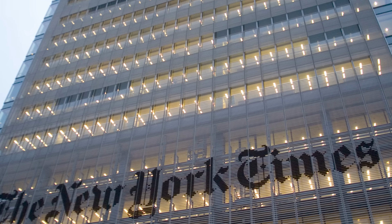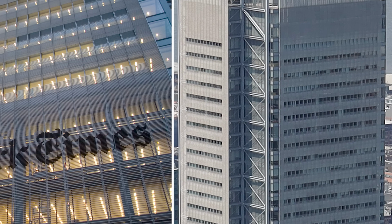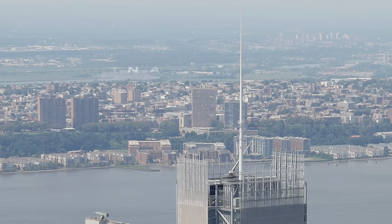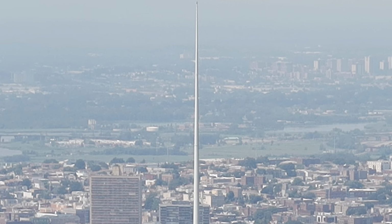And what Piano does here that I find really interesting is that he takes that veil that he created to shield the sun, and he uses that same structure and that same cloak to create the roof parapet and conceal the mechanical units. And he also includes on the roof this giant aerial, which I think says a lot about the New York Times. I think the New York Times is saying, although we began as a newspaper, we, however, are looking towards the future. And this huge antenna signals that idea.